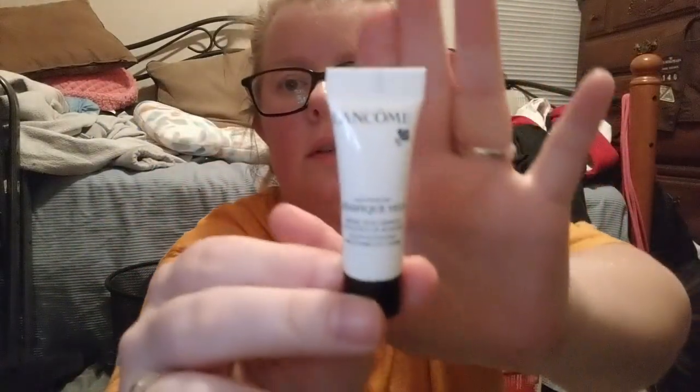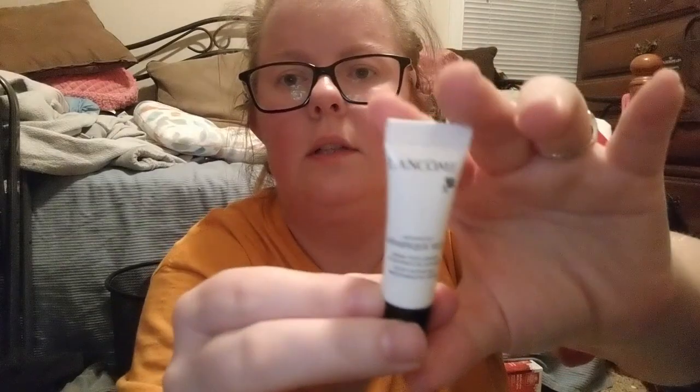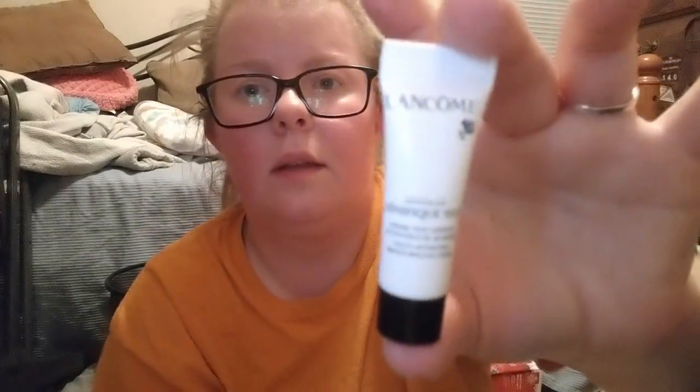But here it is. This is the little packaging. It was just a little sample that came with it. I wish it was in focus. I don't know why it's not focusing. It don't like me. But anyway, that's what it looks like. Let's smell it and see if it smells any good. I don't really have a smell, but we're going to try it out on my arm.